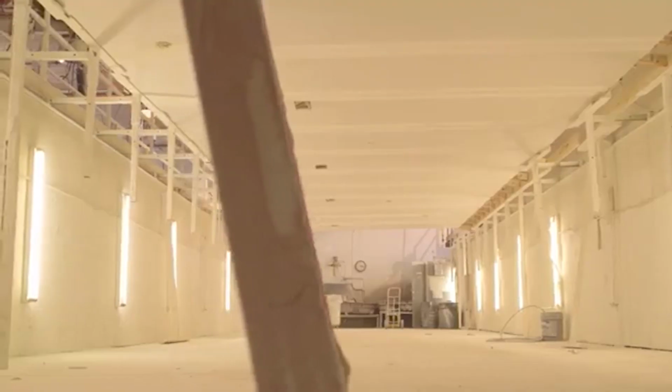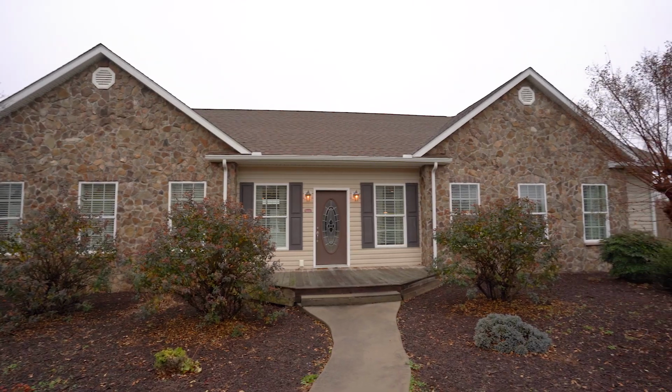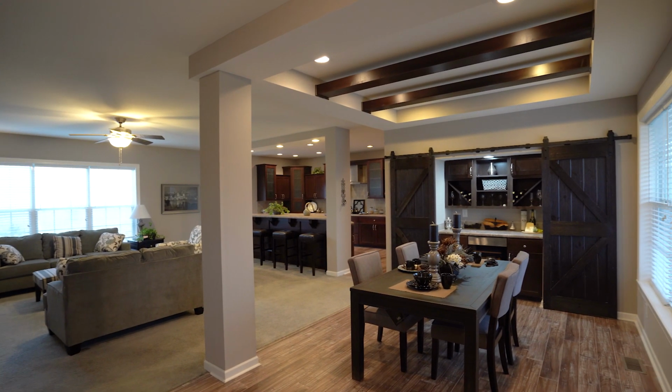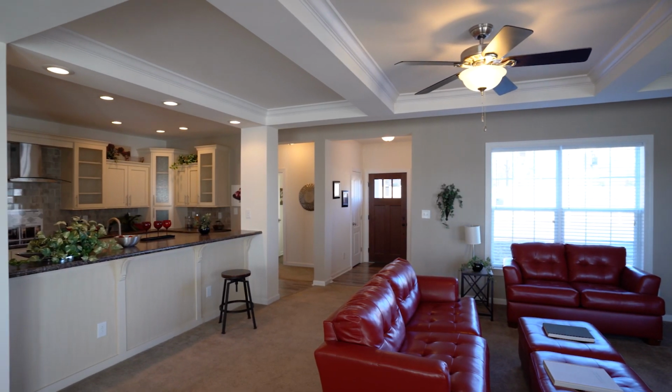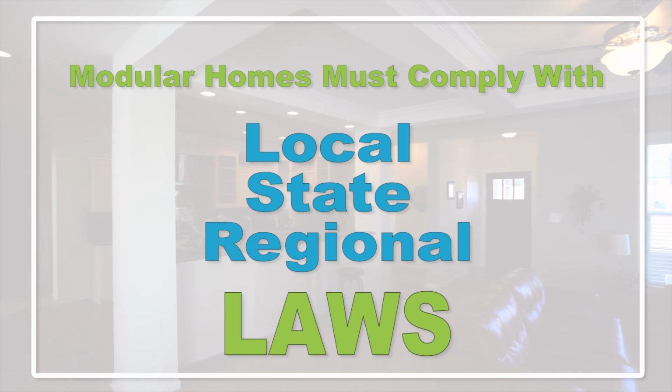Modular homes are also built in an off-site facility, then assembled on-site at the home's permanent location. This also means that modular homes are not required to follow the federal HUD code, but still must comply with local, state, and regional laws, much like a site-built home.